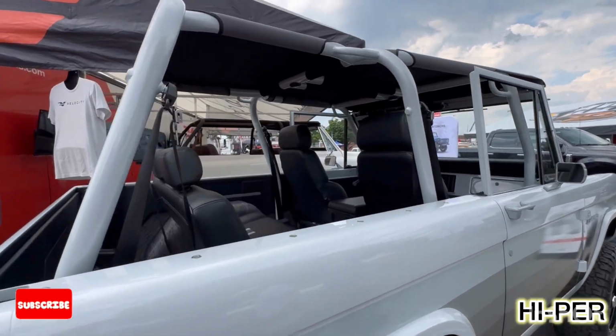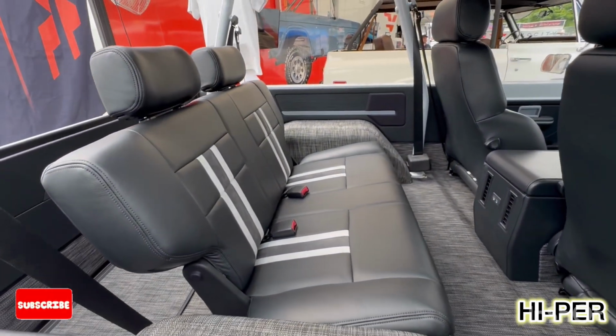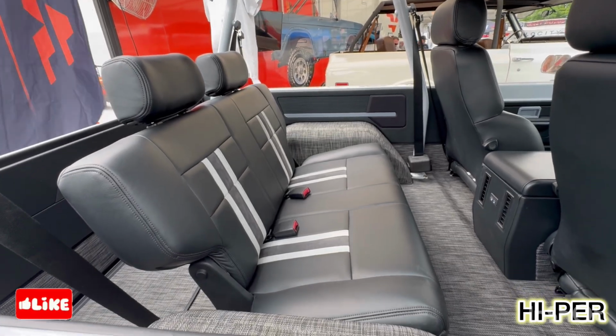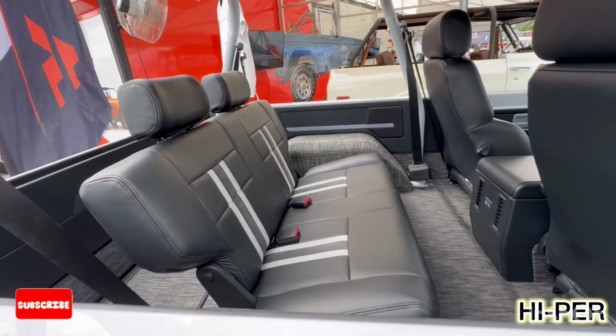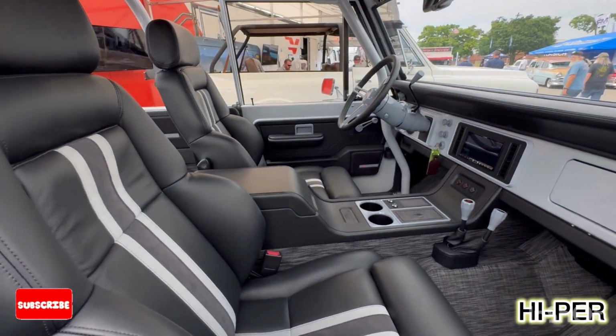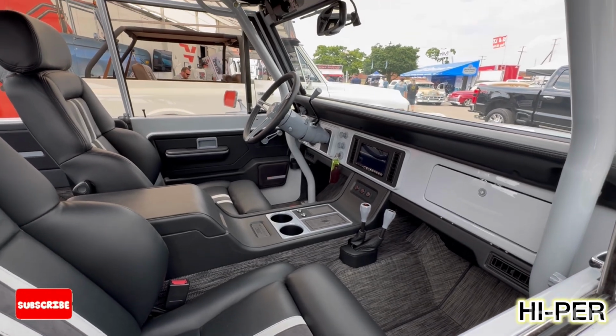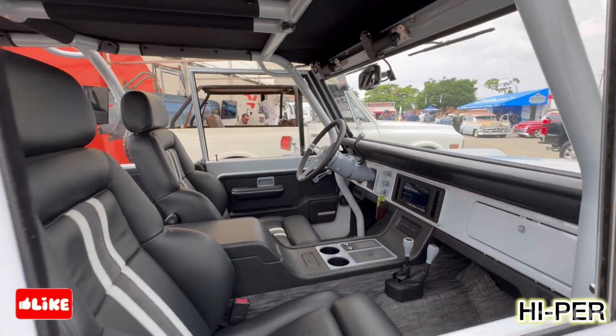Let's look at the interior. You can see the carpet or the floor mat, whatever you would call it, is a special flooring. Seats. Tilt column. Dash. A lot of custom parts in here.